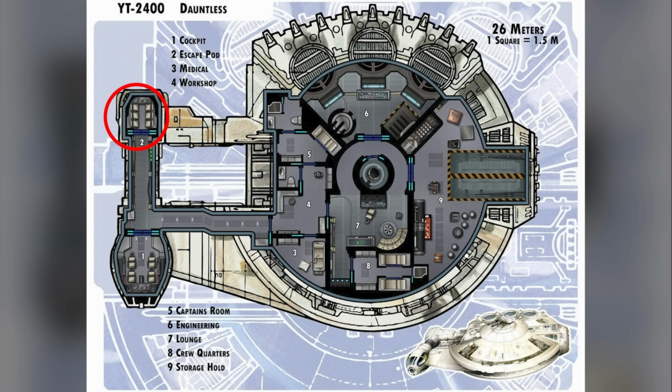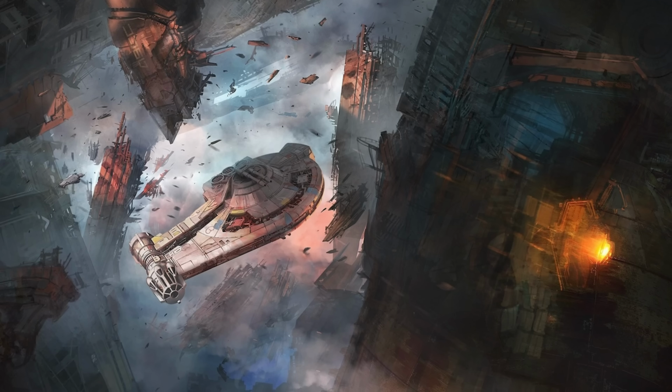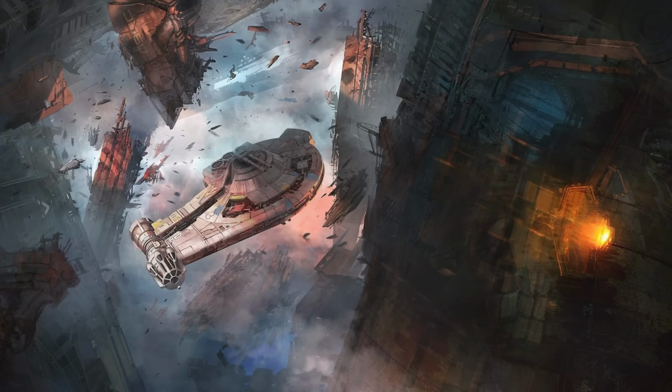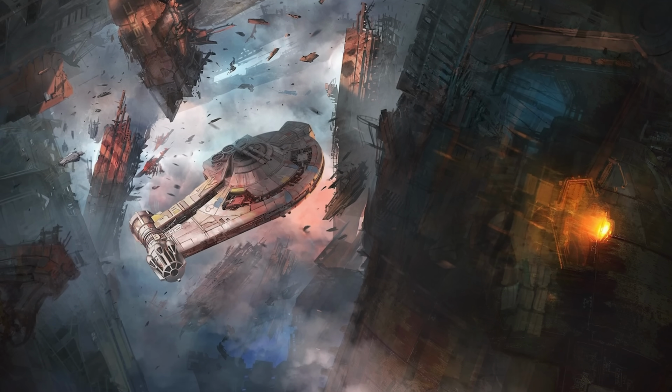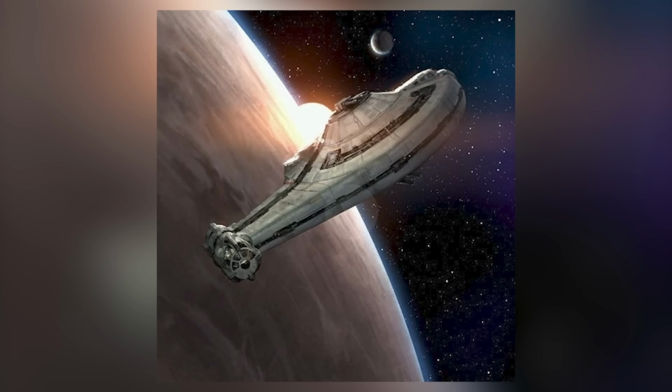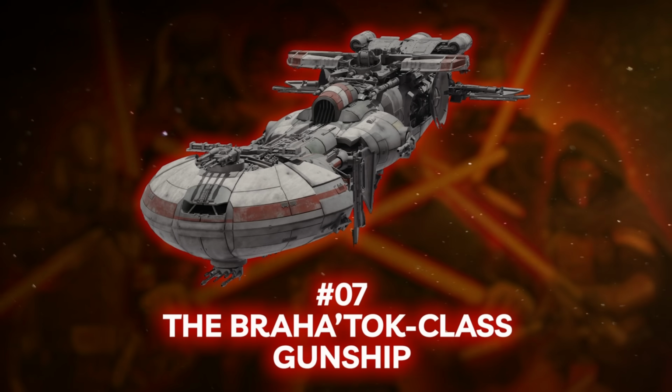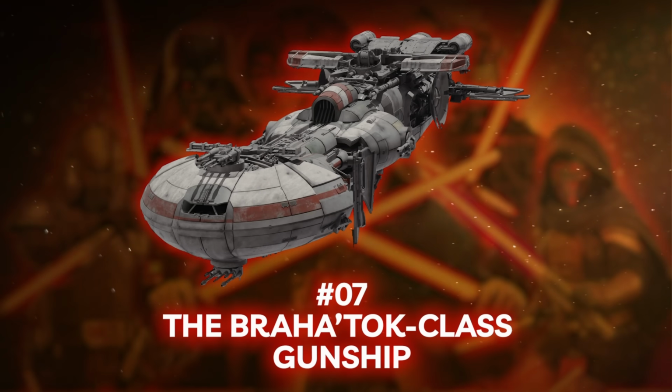Dedicated escape pods are integrated into the hull, positioned for fast access from the main corridor. Think of it like the Porsche 911 of freighters, compact, purpose-built, engineered to be driven hard without complaint. Number 7. The Brahatok class gunship.